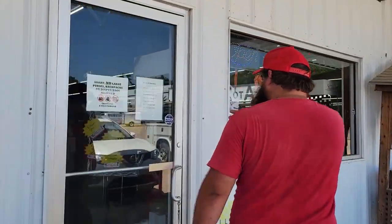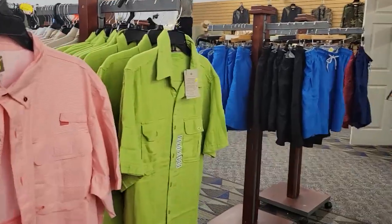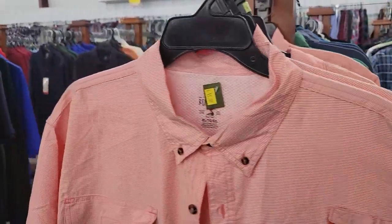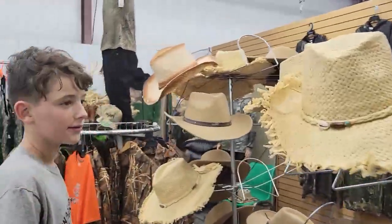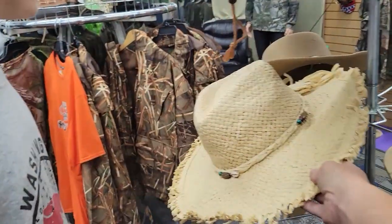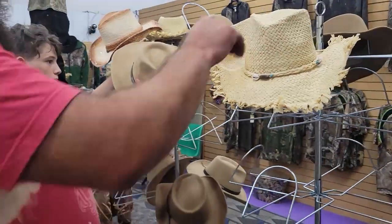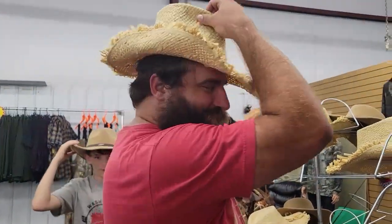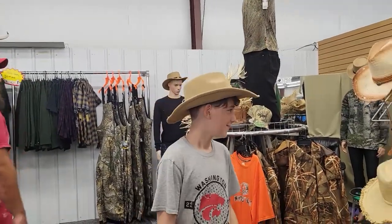This is A to Z Fashion, so this is the clothing part. Oh, Scott, I found the hat you need. This one right here. Or no, this one. This one right here. But this one would work too. Try it on. I already got a hat now. Yeah, but that one is so cool. You look like a farmer. And Kyleen looks like a cowboy.